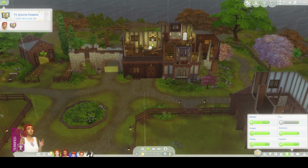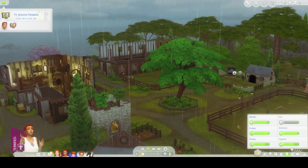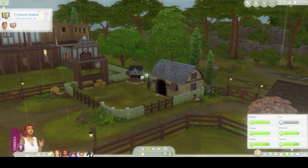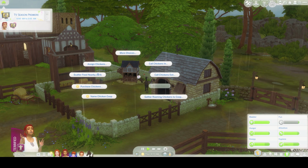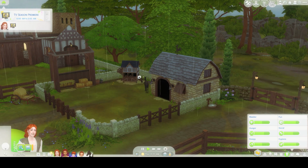It is raining, so it is just really not the best day outside here. But obviously we are going to need to make sure everyone is doing pretty good as far as their needs go. All right, so things are looking okay.